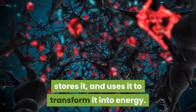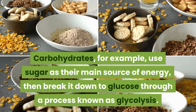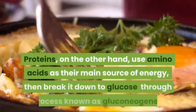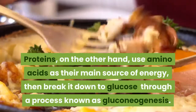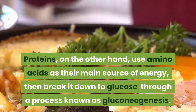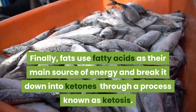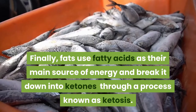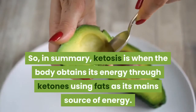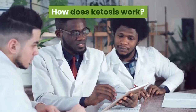transform it into energy. Carbohydrates, for example, use sugar as their main source of energy, then break it down to glucose through a process known as glycolysis. Proteins, on the other hand, use amino acids as their main source of energy, then break it down to glucose through a process known as gluconeogenesis. Finally, fats use fatty acids as their main source of energy and break it down into ketones through a process known as ketosis. So, in summary, ketosis is when the body obtains its energy through ketones using fats as its main source of energy.